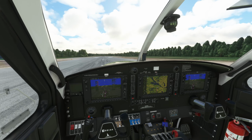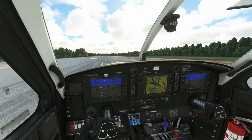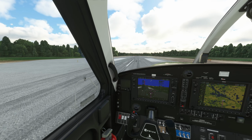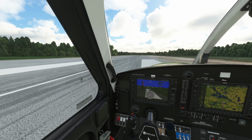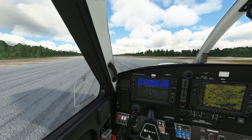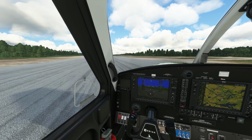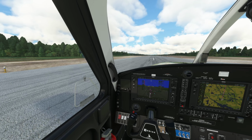In fact, I think what I'm going to do is turn around right here. It's got like two little areas on the runway where you can turn around. You don't really need to use this whole runway. Charlie 9082, lined up on active runway 28.